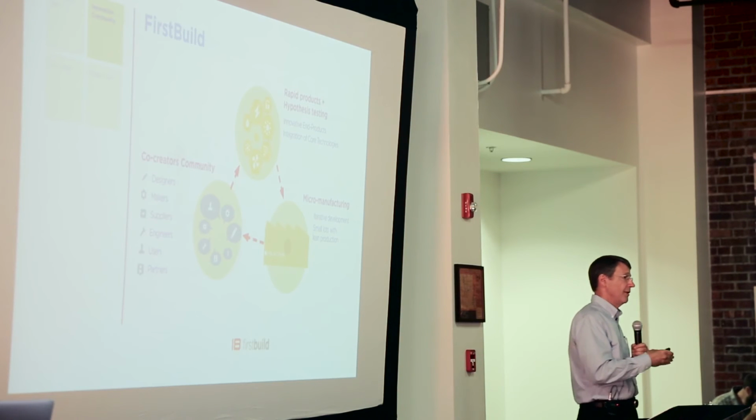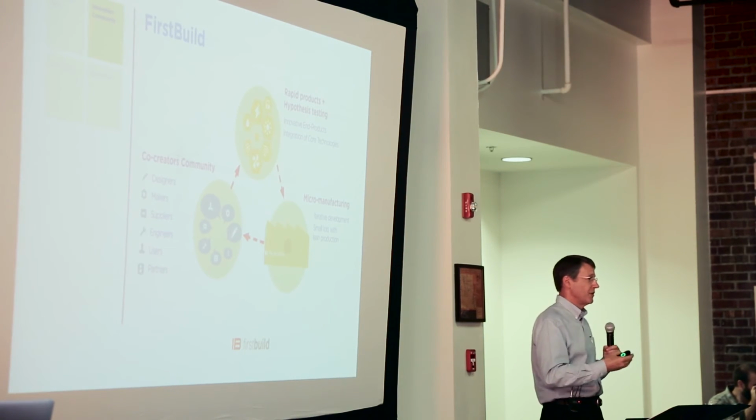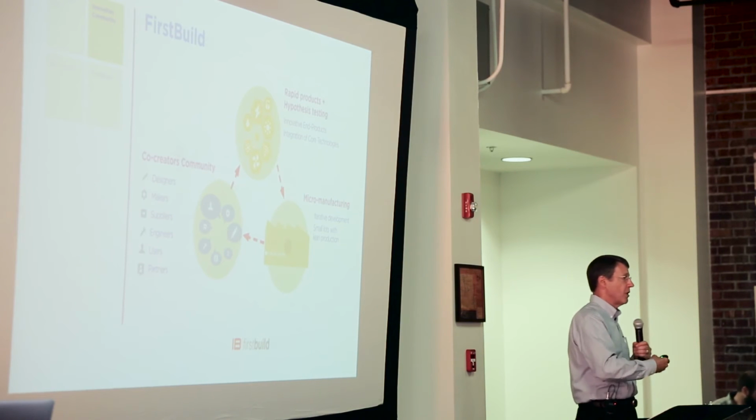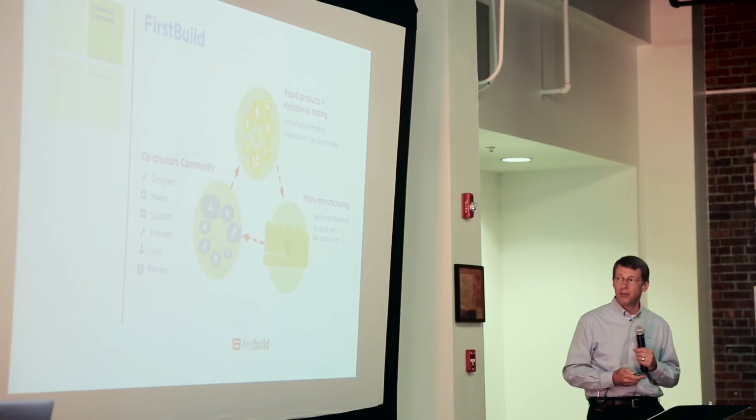It's not just efficiency, but it's also cost-effective, because when you think about energizing a large group of people in Appliance Park versus a handful of makers and creators at First Build, there's a big difference there.